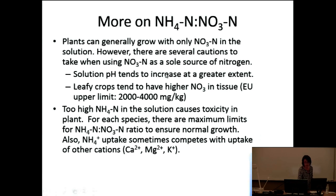Here, plants can generally grow with only nitrate nitrogen. That's why we are using 100%. And nowadays, sourcing ammonium nitrogen fertilizer, ammonium nitrogen containing salts, is sometimes very difficult. So that's why it's easy to stick with nitrate nitrogen.